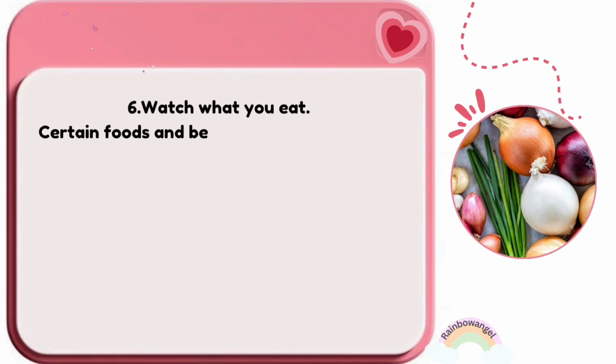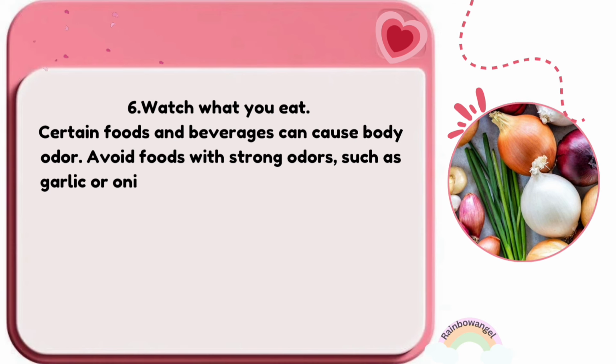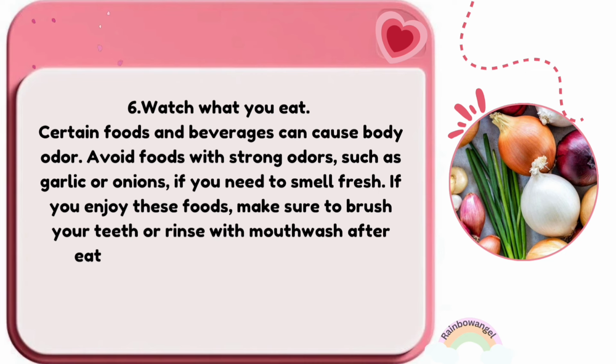Certain foods and beverages can cause body odor. Avoid foods with strong odors, such as garlic or onions, if you need to smell fresh. If you enjoy these foods, make sure to brush your teeth or rinse with mouthwash after eating if you're going to be in public.